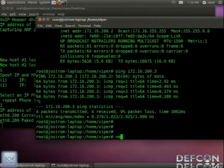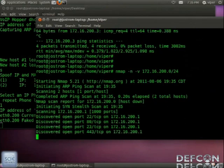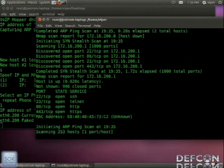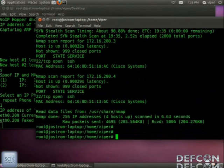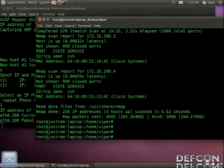Not only that, let's just scan the network. This is what we do, right? There we go. Four devices on the network. Give a hand to this guy. Unauthorized access to the network.